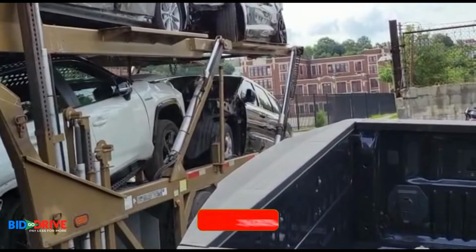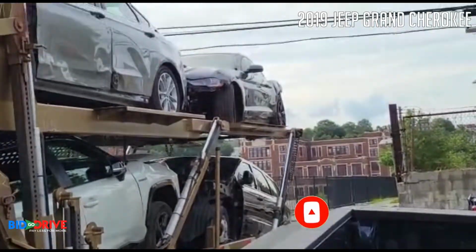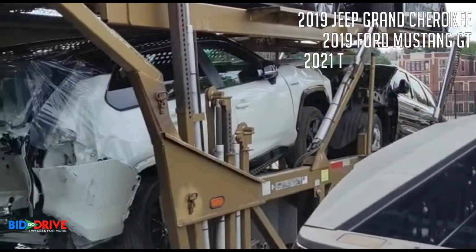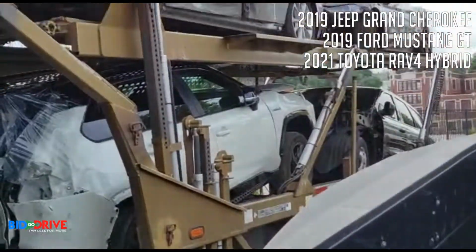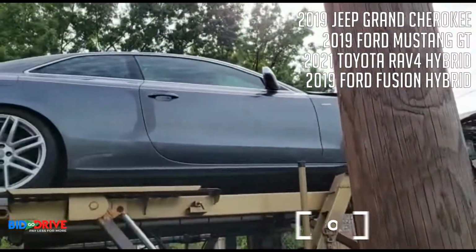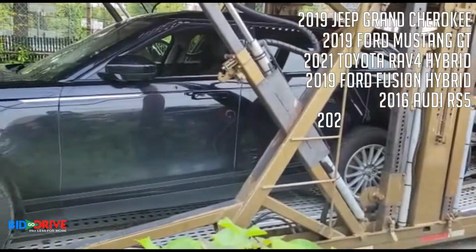Good afternoon, everybody. We have some incoming vehicles. We have a 2019 Jeep Grand Cherokee theft, missing sheet metal nose. We have a 2019 Mustang GT. We have a 2021 RAV4 hybrid. We have a 2019 Ford Fusion hybrid. We have a 2016 Audi RS5. We have a 2020 Land Rover Velar.